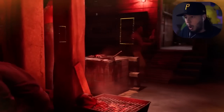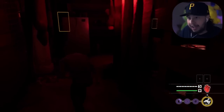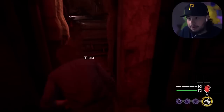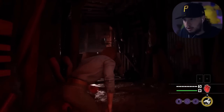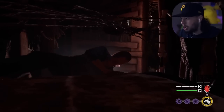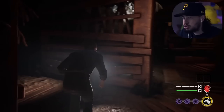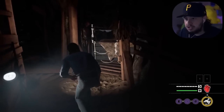Bite a chunk out of him. Oh no. No, hold on. Hurry. That lady's done for. I'm gonna enter through here. Hold on. Alright, we're good. Yo, shorty over there got packed up for sure. No chance she's alive.